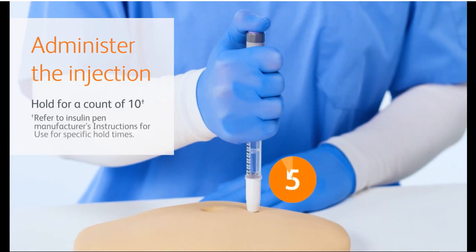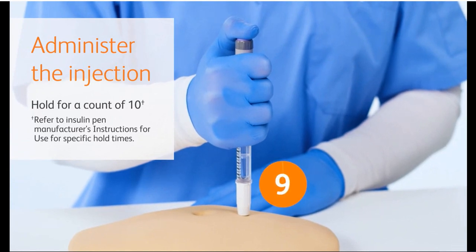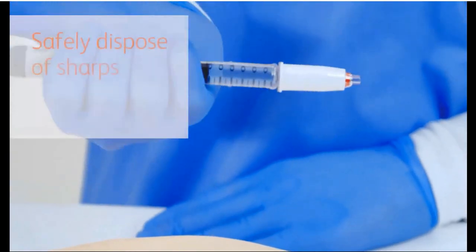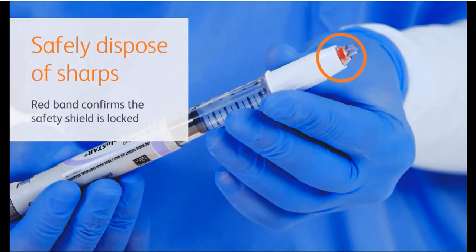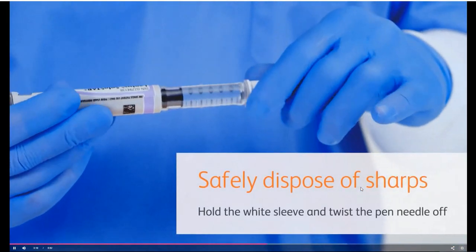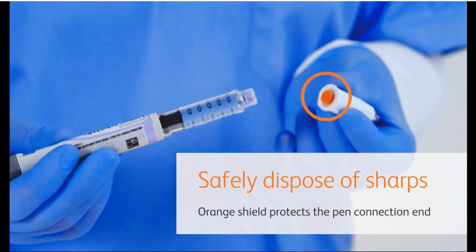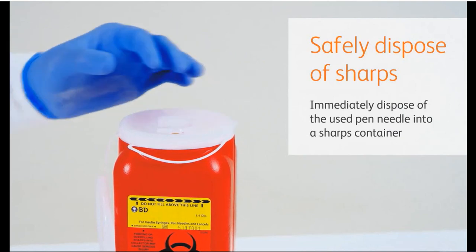For holding times, please refer to the manufacturer prescribing information for the specific insulin, which can be up to 10 seconds. Lift the pen from the skin and confirm that the dose window is at zero. The red end indicator shows that the safety shield is locked. Hold the white sleeve of the pen needle and twist it off. The pen connection end of the needle is now protected by an orange shield. Immediately dispose of the used pen needle in a sharps container.